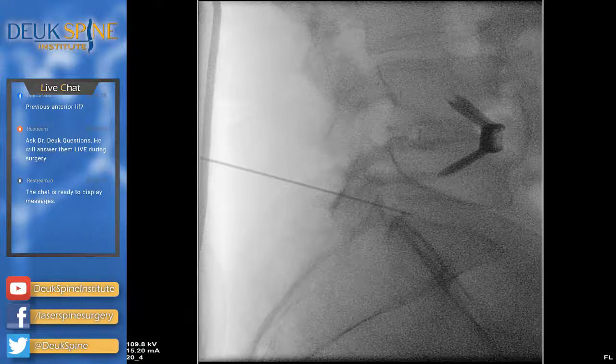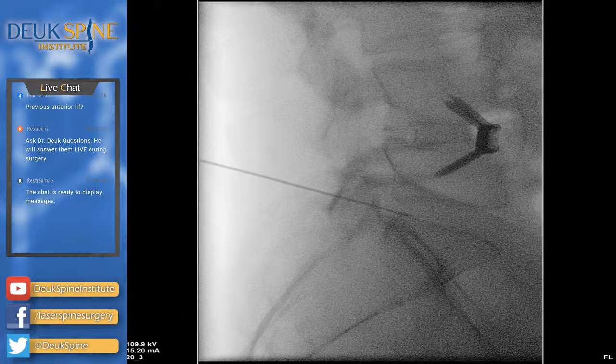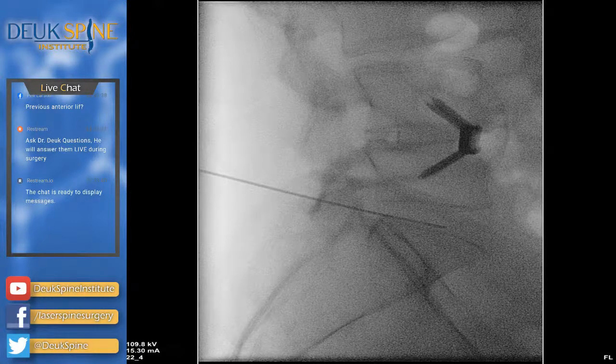Are you having the same problem as before or not? You awake? None of that pain? AP. It's right on the disc. Lateral. So it was just maybe the orbit was off. No pain down your leg. That must be the orbit was off then. Interesting.